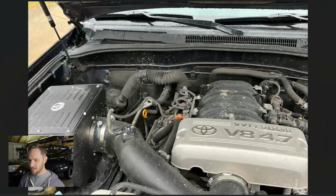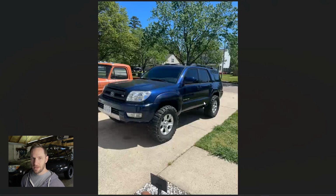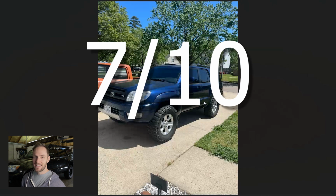Looks like an AFE intake. That would definitely improve the sound. I'll give you that. It would give it a better sound. I don't know what it does for actual performance. I'm not convinced that it makes that big of a difference, but maybe your butt dyno says otherwise. I like the overall kind of OEM plus clean, classy look that you got going on here, except for those super noisy tires. I can't imagine what those sound like going down the highway. I'm going to give it a 7 out of 10.